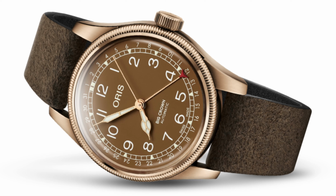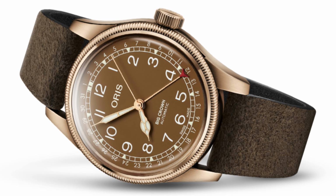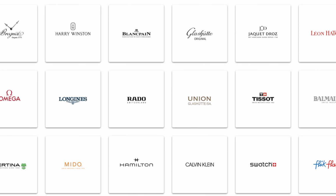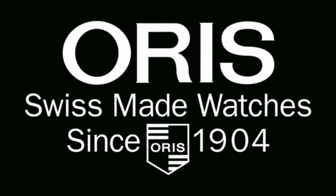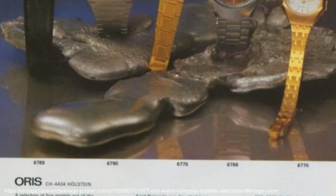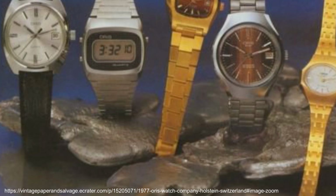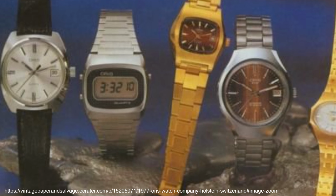Well, we all love a pointer date, Diver 65 and an Aquis, but now you know that after Oris joined the organisation that would later become the Swatch Group in 1971, they were tasked with looking into LCD development for the group's watches. Now this resulted in a whole array of different random Oris digitals, which were largely calibers taken from elsewhere and assembled and cased as Orises and as other Swatch Group watches.